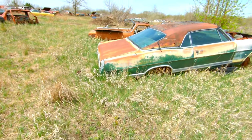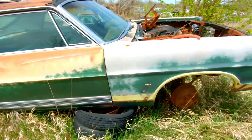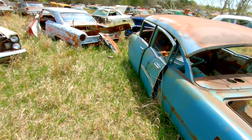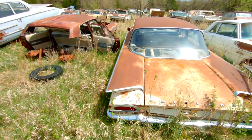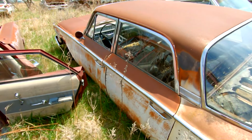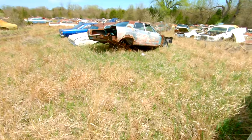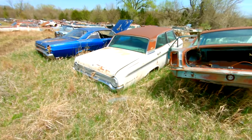I believe this is, I don't know, mid to late 60s Galaxy, Ford Galaxy. Did this one have a 390 in it as well one time? Let me know down below. Another 55 Chevy with no dash. I believe this is a 60. Ford Fairlane. Still has the steering wheel in it. Some more Galaxy 500s right here.